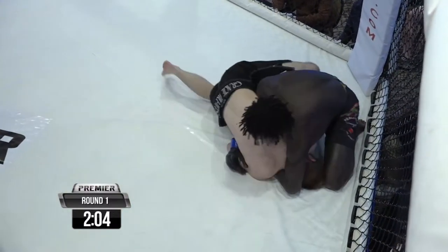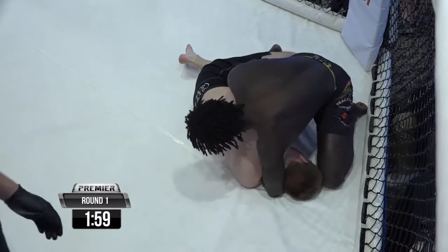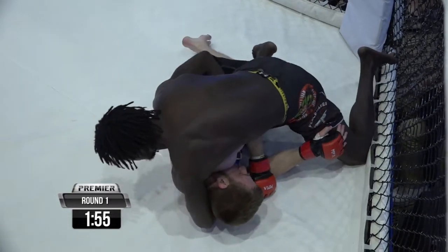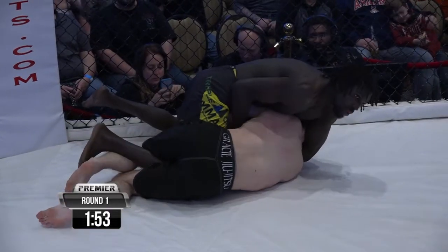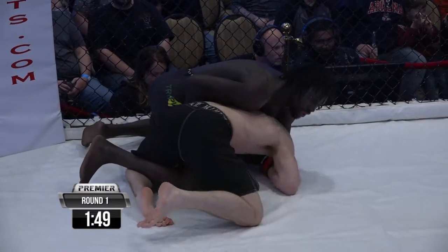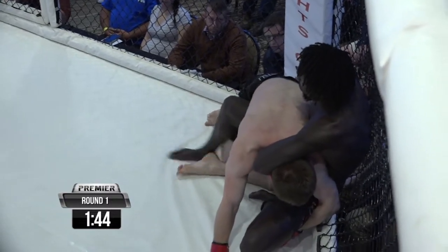Beautiful sprawl by Diop. That was perfect. Deal comes in hard on that single leg attempt. Deal sprawls, balls him up, working his way into, I believe he's in half guard now. I can't see. He's in half guard now. He's working his way to side control, it looks like. Excellent defense by Deal.